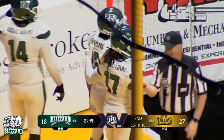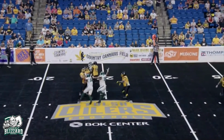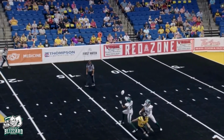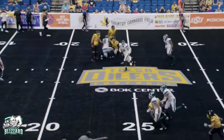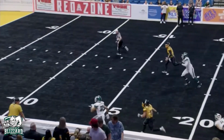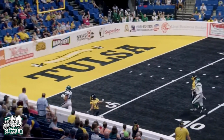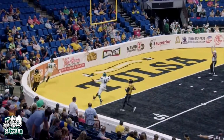2:45 left in the second quarter. Ravarius Rivers with a big interception. There was an injured Blizzard player, a la Sessions, but a huge momentum shifter as Rivers was able to corral his own tip and take it to the house. And now suddenly it's a 3-point game.